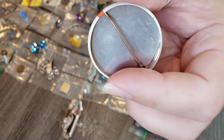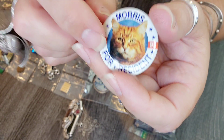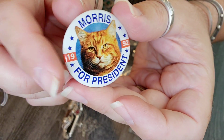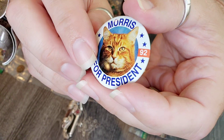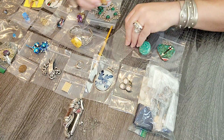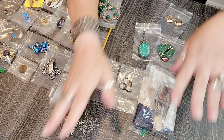I just thought this was great because you know that Jeremy's cat's name is Morris. He looks exactly like that. And me and Jeremy have been joking over the last couple of years that Morris, his cat, looks so presidential sometimes. And this button is just hilarious. So that was kind of an inside joke between me and Jeremy. And I love that button.